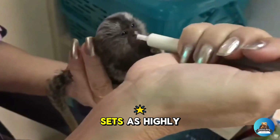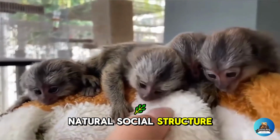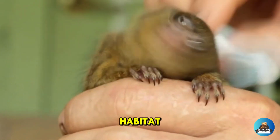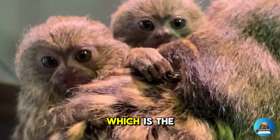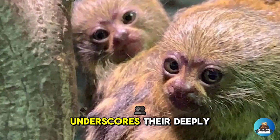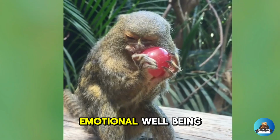Pygmy marmosets, as highly social creatures, need to be kept in pairs or small family groups when in captivity. This requirement stems from their natural social structure in the wild, where they live in close-knit family units. In their natural habitat, pygmy marmosets often give birth to twins, an impressive 67% of the time, which is the highest rate among all primates. This tendency for multiple births underscores their deeply ingrained social nature. Keeping them in pairs or groups is crucial for their mental and emotional well-being.